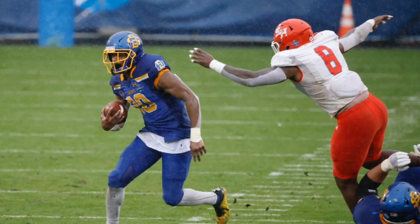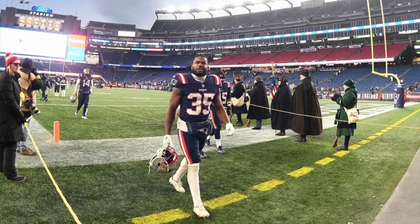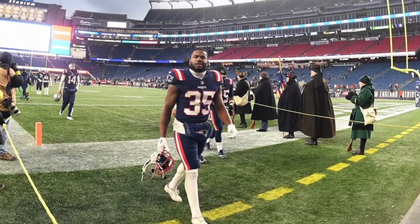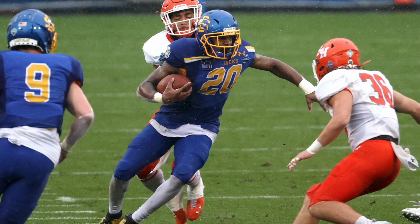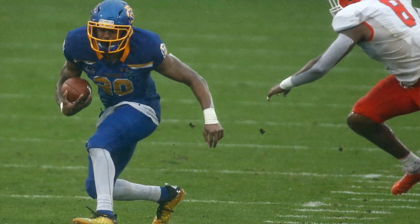Situation saying, hey, some things are going to have to happen. Rhamondre Stevenson's the guy here. He's going to get the workload. Nothing is going to take away from that, really. We do know the Patriots like to use multiple running backs. We've seen that over the history of time.